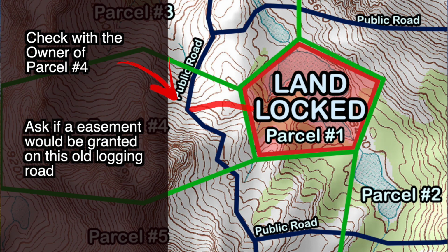And it may be, hey, there's this old logging road or this old road driveway that goes right up past your house, looks like it accesses land. Is there an opportunity where we could get an agreement where I could use that should I buy this property and decide to start my homestead or my farm? And that neighbor could be like, yeah, sure, I don't mind that.